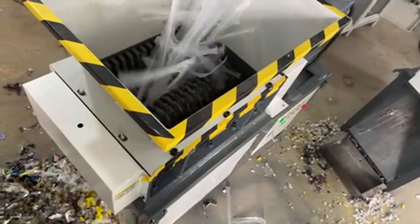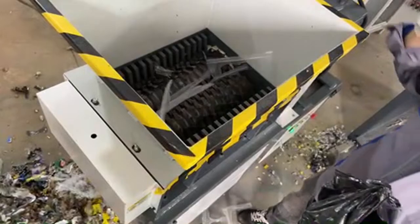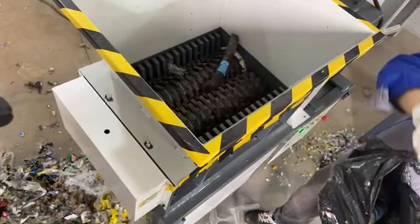And then we will test the last materials we prepared. It's seaweed.